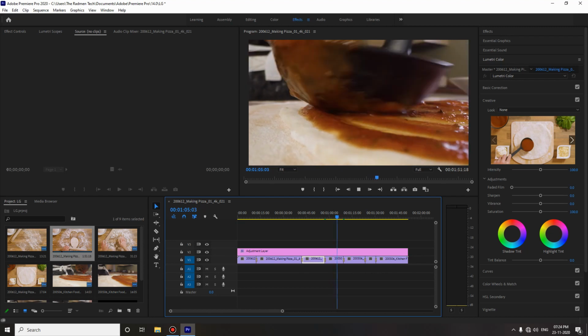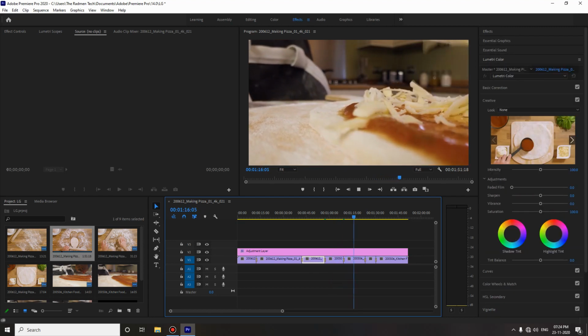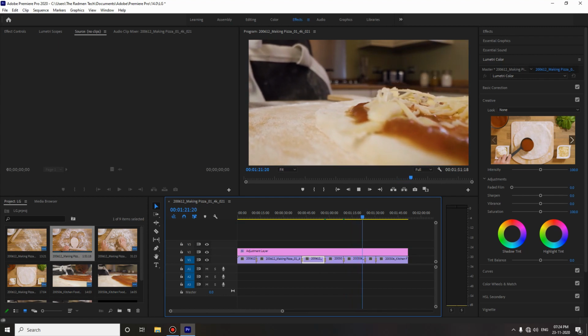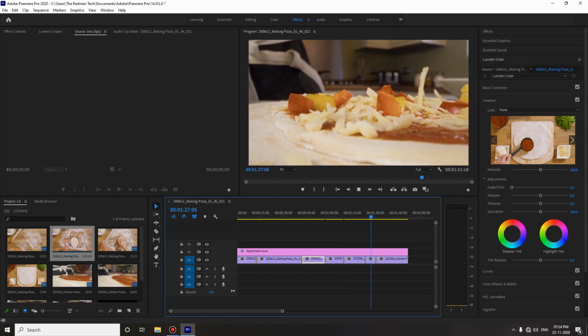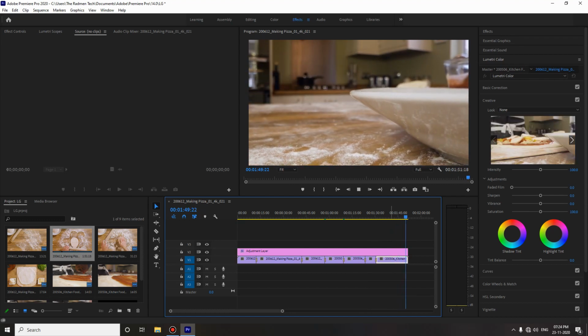The playback seems pretty great with no stutter or drop in frames with playback resolution set to full. We applied a few video transition effects and basic color correction to see if it would affect the performance. Well, it did drop minimal frames, nothing significant. It does get better once the playback render is complete.